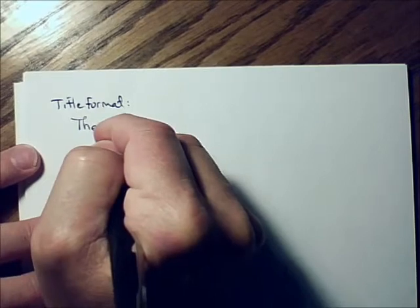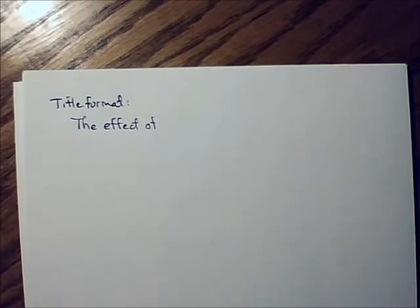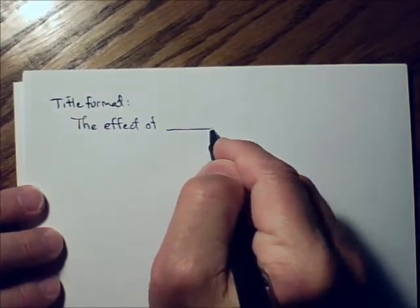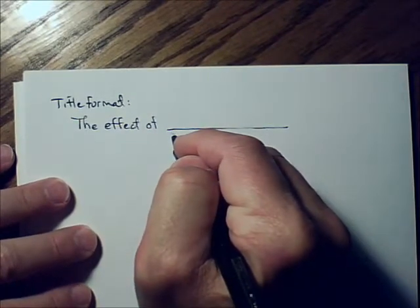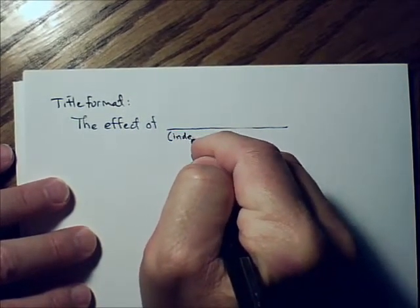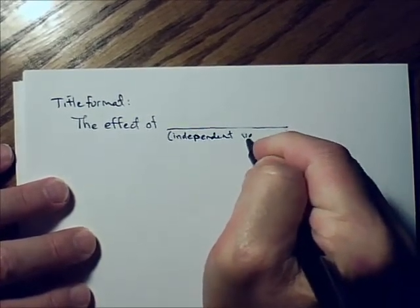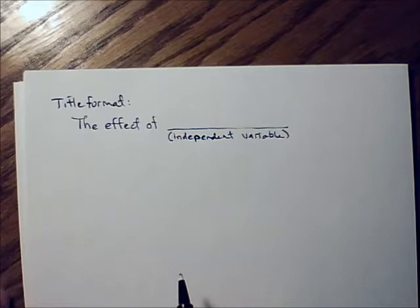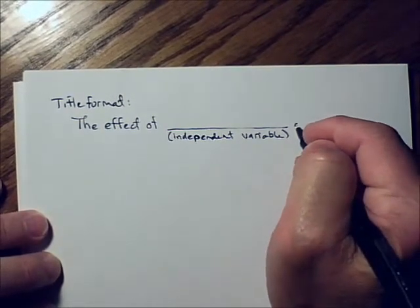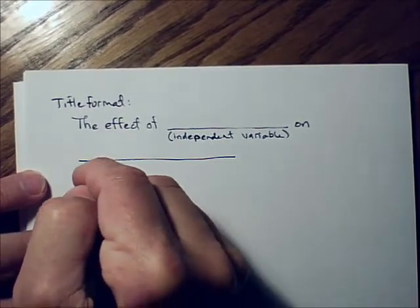The effect of, and then you're going to fill in a short description of a few words. Maybe it might take more than a few words. The effect of, this is the independent variable. You're going to describe the independent variable here. On, and then you're going to slide in a description of the dependent variable.